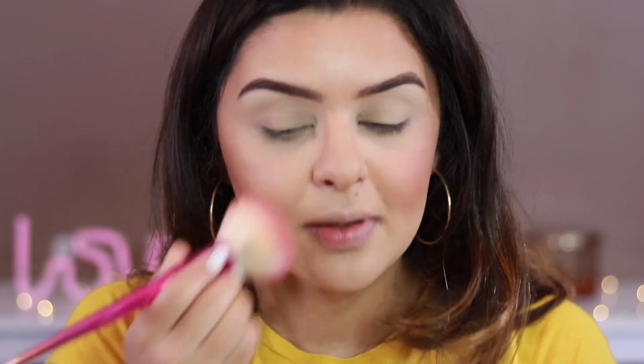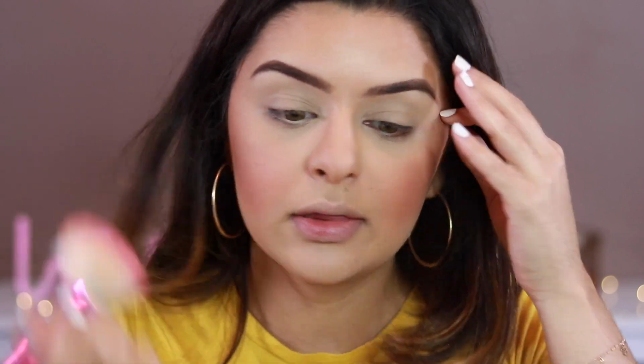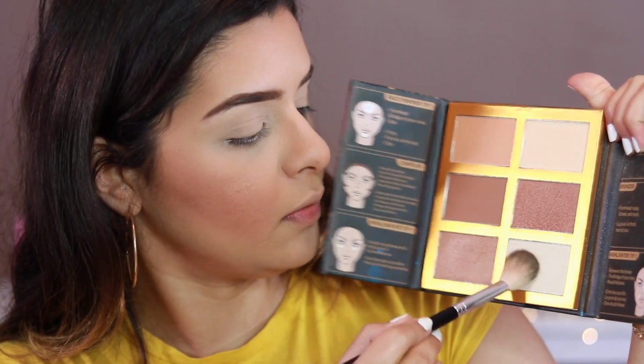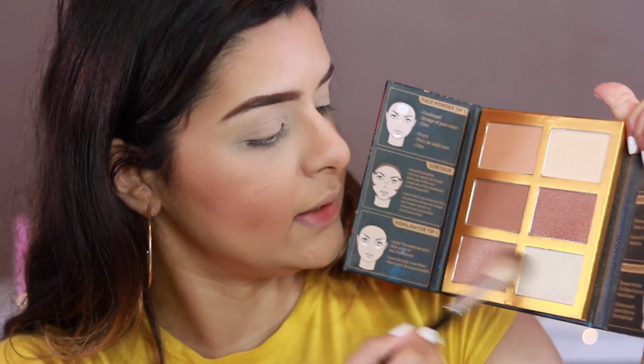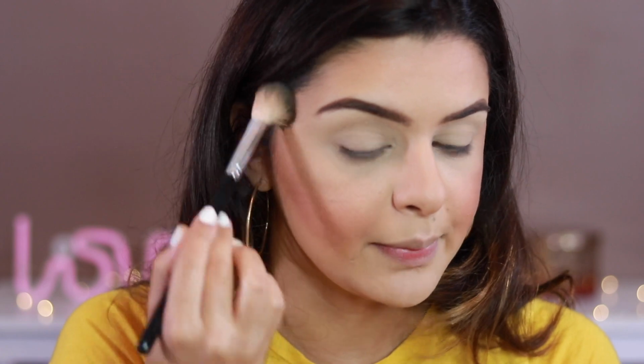Do you guys see this? The price of this is so good. I also think that if you are looking for other blushes, the LA Girl ones are also very nice. I have 2 of them, I think, and I love them so much. So I'm just going to be mixing these 2 right here. That's what I did the last time, and it worked out really nice because these were so pigmented and just really nice.